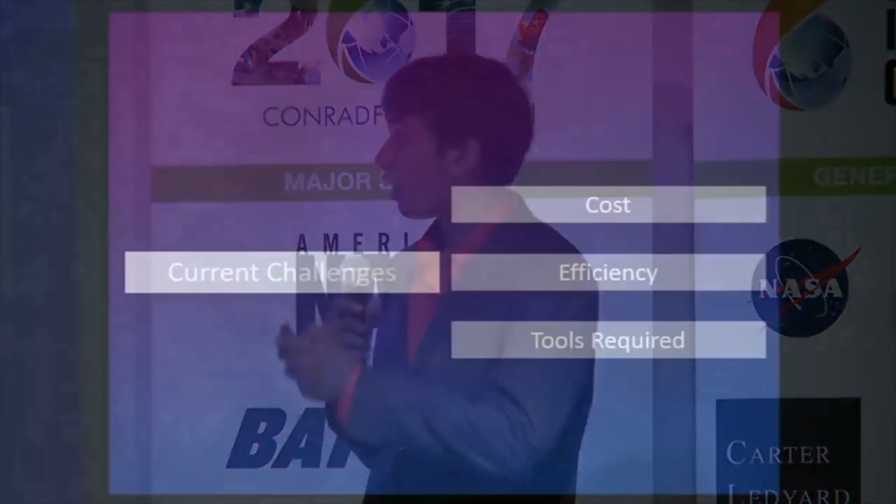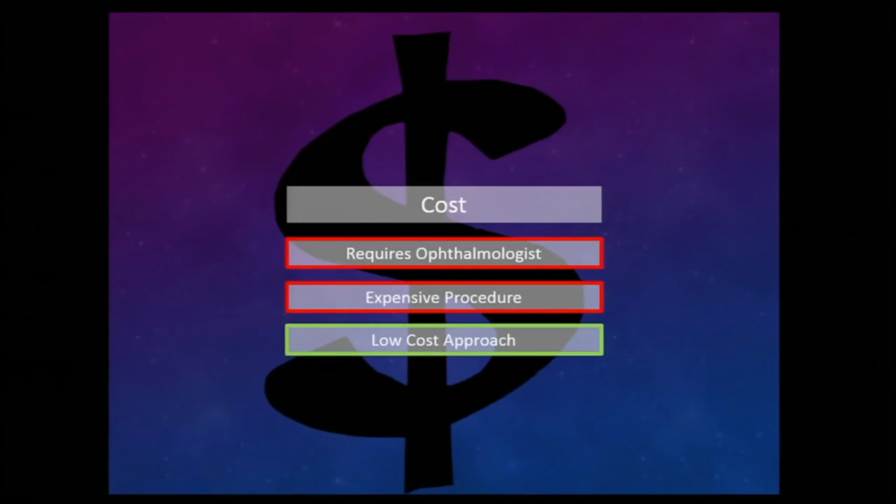The first is cost. Today, diagnosing diabetic retinopathy requires a trained ophthalmologist and tens of thousands of dollars of equipment. We want to create a low-cost approach that can solve this for us.